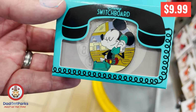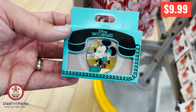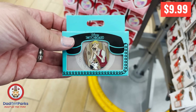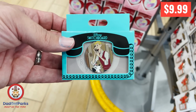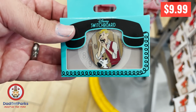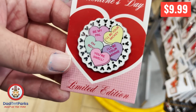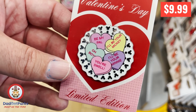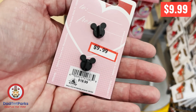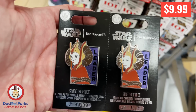But they had a lot of these switchboard pins. I had never even heard of this switchboard edition. Didn't know what it's about or anything. I don't know if anybody collects these and you're looking for them. Guess what? They're at the outlets. They had some new pins, there was a Valentine's pin. Now, a lot of these pins were limited edition pins. So, I mean, at least even though they're pricey, they're limited edition.